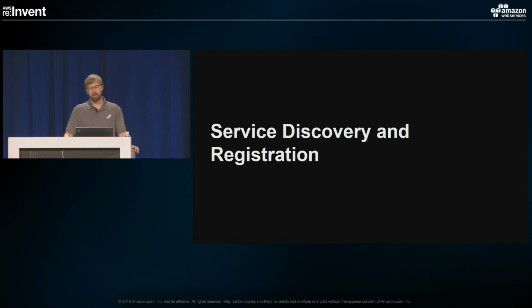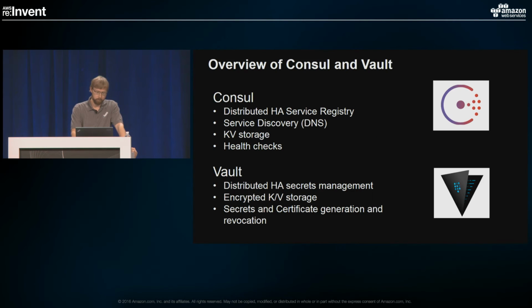So Tom earlier outlined some of the importance of service discovery. And this is a critical component when running a lot of microservices. First, I want to talk in a little bit more detail about Consul and Vault. Consul is a distributed and highly available service registry. Whenever we have a container that comes up in our environment, it registers itself to Consul and makes itself available to other applications that would like to integrate with it.